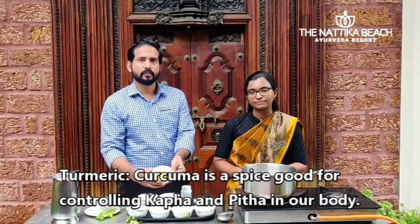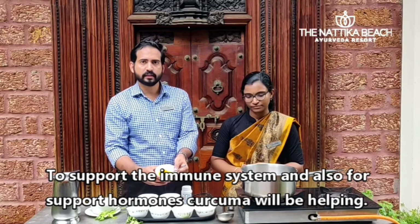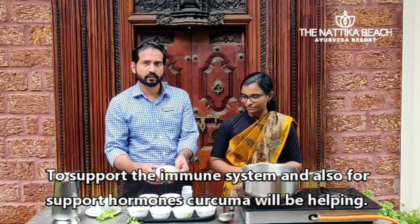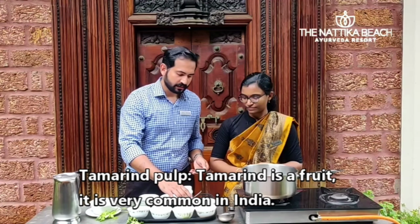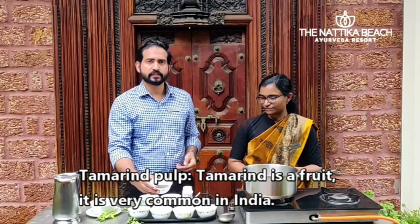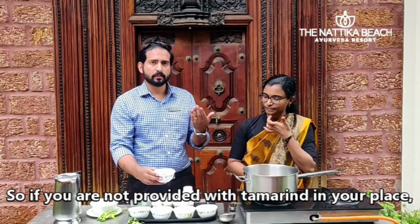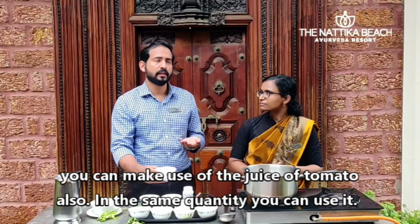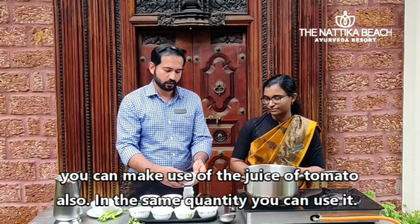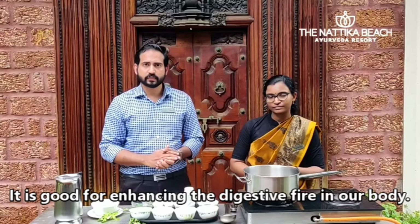And turmeric, curcuma, is a spice good for controlling kapha and pitta in our body to support the immune system, and also for supporting the hormones. Tamarind pulp. Tamarind is a fruit which is very common in our India. If you are not provided with tamarind in your place, you can make use of tomato juice also, in a semi-equal quantity. It is good for enhancing the digestive fire in our body.